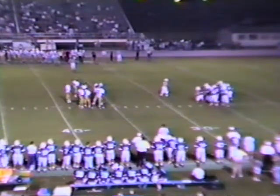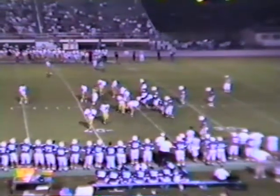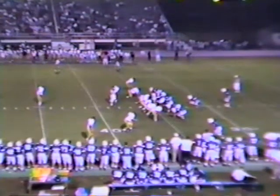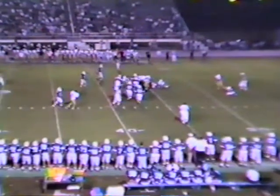So 2nd down and 10 for the Blue Devils. 4:05 remaining in the first half as they lead 13-0 over the Bears of Mount Juliet. I formation with Stafford at the tailback. Grissom your fullback. Option by Reeder. Now he throws it late. Stafford fights his way back, fumbles the ball.